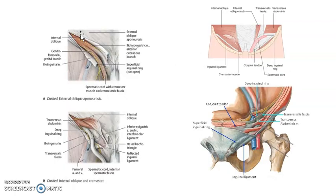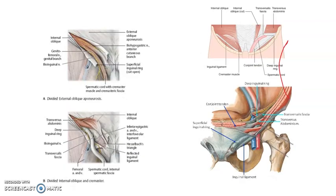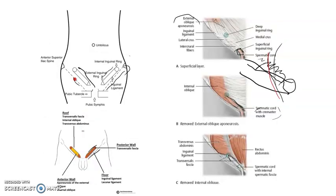That'll be all the white fibrous tissue coming over. I'll just do that in a different color. So that'll be just down here, coming over like that. And then you've got the floor, which will have the inguinal ligament and the lacunar ligament, which is just another ligament that comes down at the bottom.